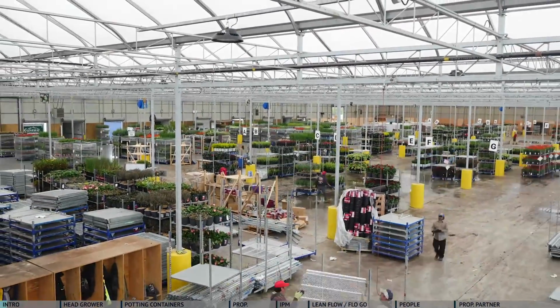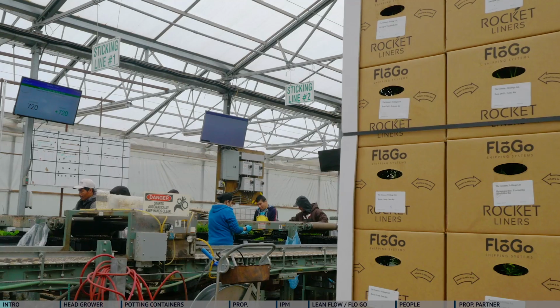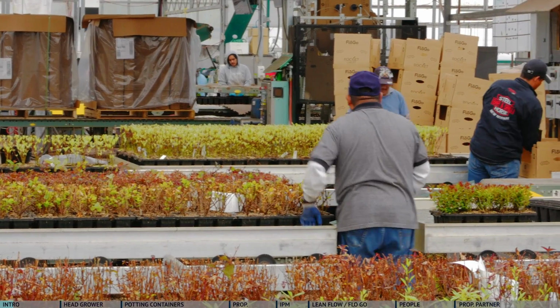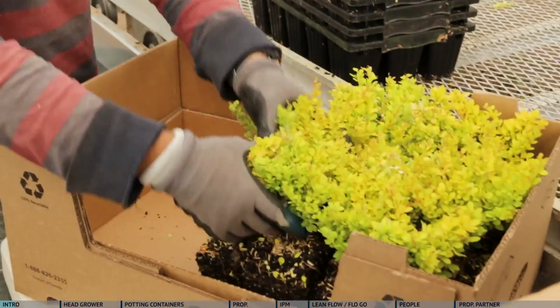Since we're growers too, we get the challenges you face, and we have a plan to help you achieve the results your hard work deserves. Costs are rising, labor is scarce and expensive, and retailers are demanding. Tour with us to see what goes on behind the scenes at Belle and what we're doing to deliver a product that helps you win.